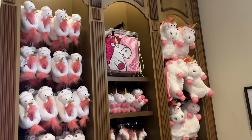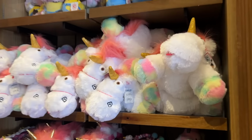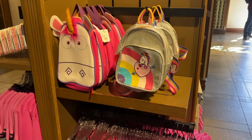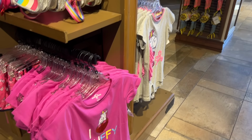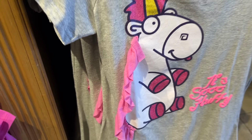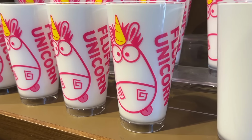They have all sorts of fluffy unicorn merchandise. They have extra fluffy stuffies over here. $35 and oh, yep, very, very fluffy. It's all over the place. Lots and lots of it. Ooh, look at this. This has like the mane or whatever it is, I don't know. Another cup, fluffy unicorn, probably $10.